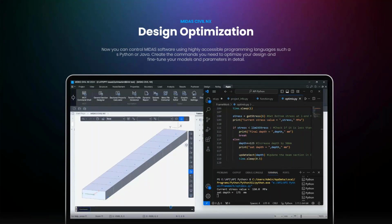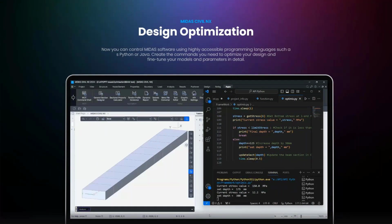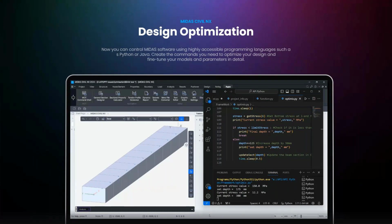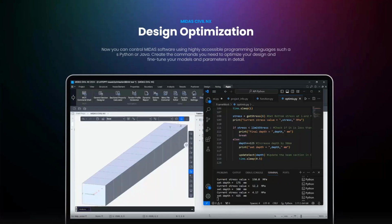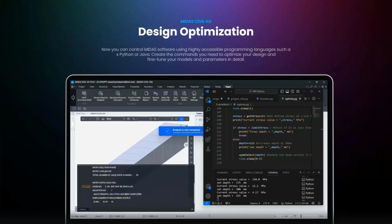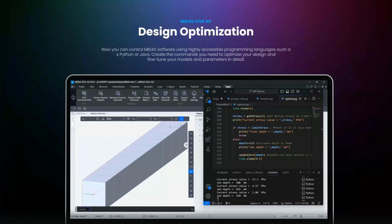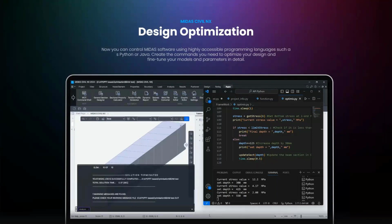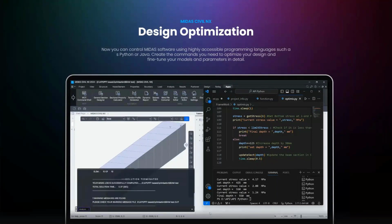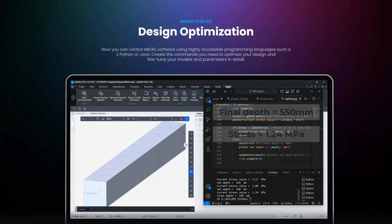After running the analysis, the program checks the stress values. If it's not within the stress values, it increases by a certain number. It does recheck and it continues to increase it up until the stress values are marked. Then from there, you can utilize these features for, let's say, value engineering. As you see, the final depth in this case is 550 millimeters with the stress values.